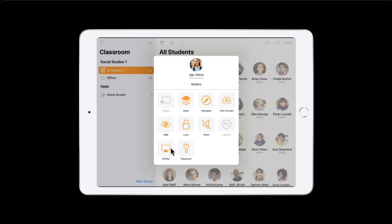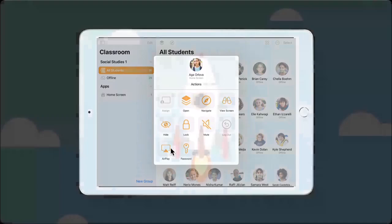So it's not just me up front, but the student becomes the teacher. The student becomes the one that can share their learning and share their creativity. Love that feature. Just a reminder that that is available through Classroom.